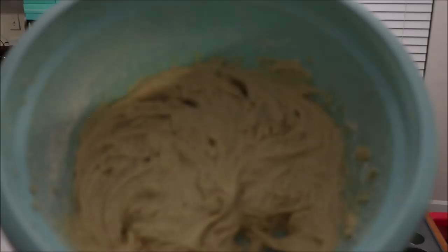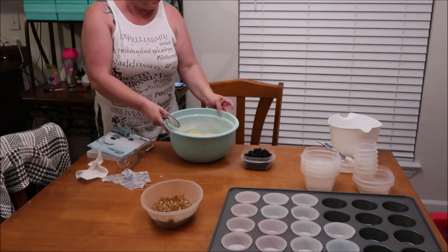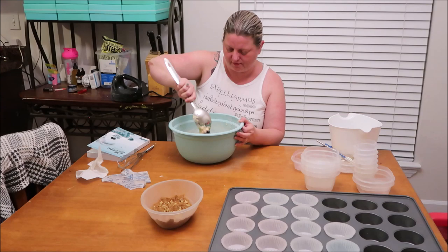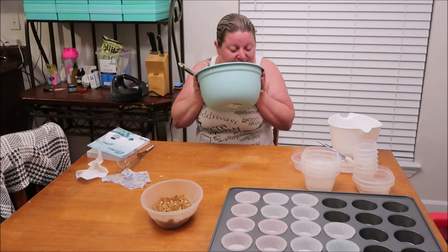How beautiful that is looking. Okay. Now we're going to fold in our blueberries. This is 1.5 cups. You can do fresh or frozen blueberries. I decided to use frozen because I thought they would be easier to work with. It's looking really good, and it smells really good too.